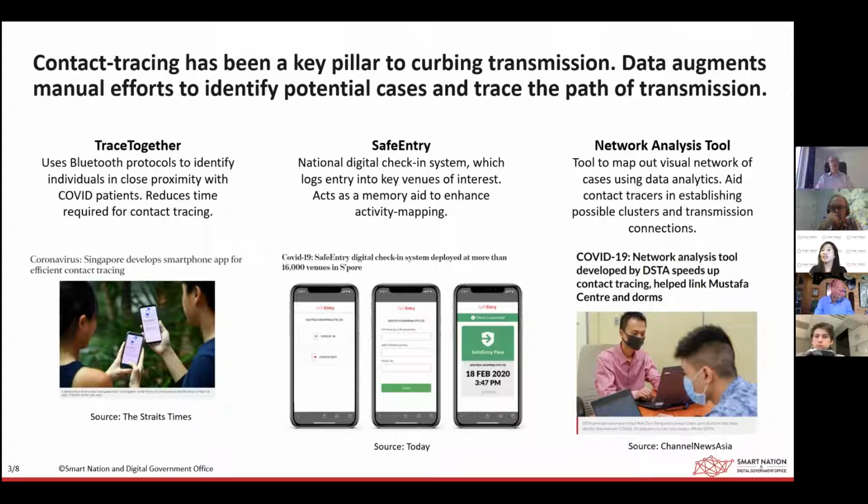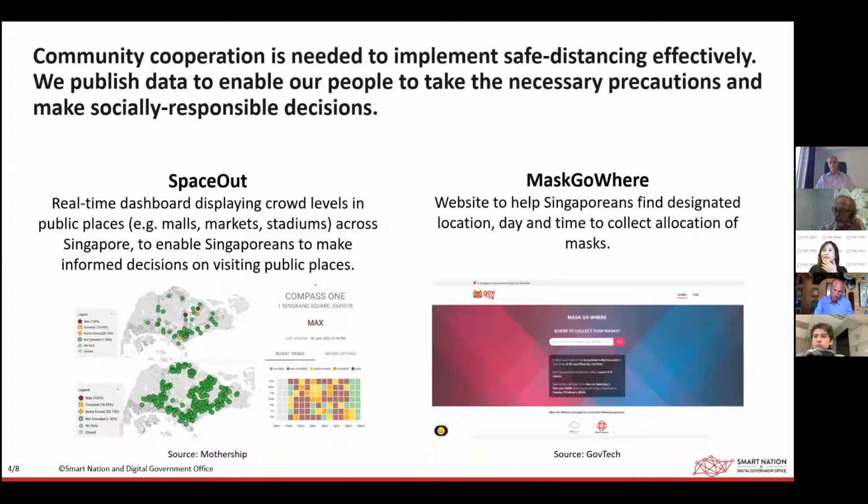We have a network analysis tool, and again, I don't think this is something just in Singapore. It's not unique to us. I think many countries have this as well. Next slide, please.